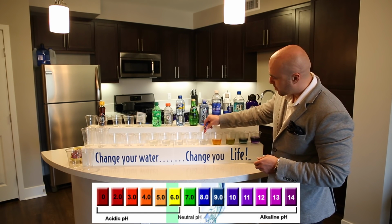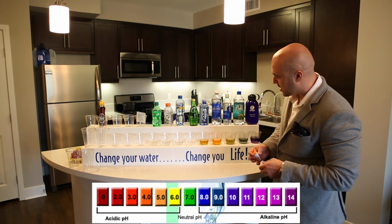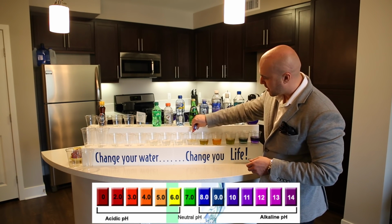Right? Here we have Aqua Hydrate. Oh, it's the same thing. It said it's supposed to be a 9.5 pH, but actually it's not. Here we have Perrier. And as you see here, same color, yellow.